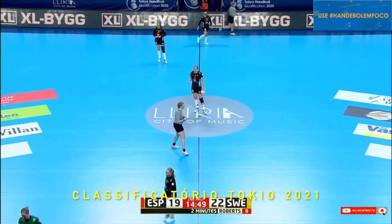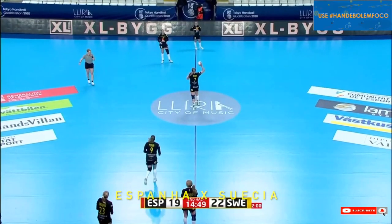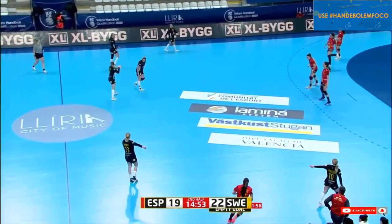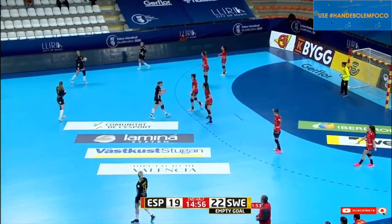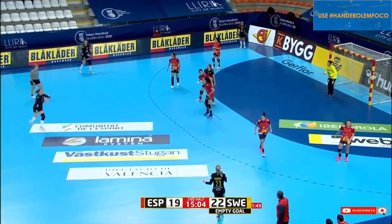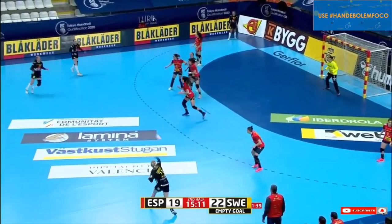There was the attacking foul at the other end, and at the same time Roberts has picked up a 2-minute suspension for the foul at the other end. It's looking somewhat similar to the first half at the moment. Spain also bring on Jennifer Gutierrez. Carlos Viver trying to find some kind of balance to inject a bit of pace into the attack.